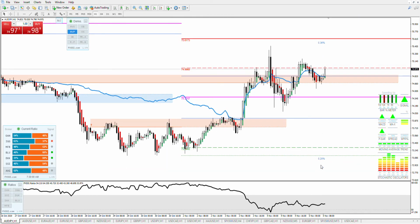AJ, the stops are wide still. They haven't actually changed from yesterday. They're pretty much the same. 75.52 and 73.07. Just check your greens and things like that.